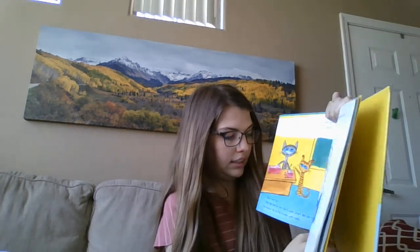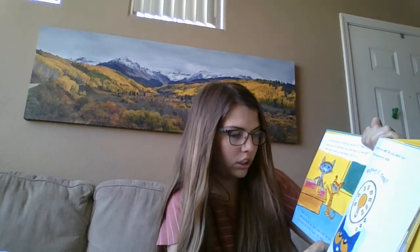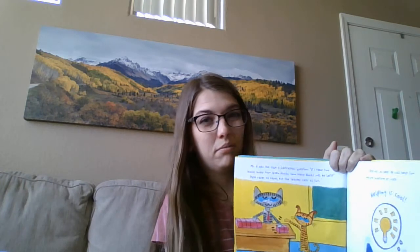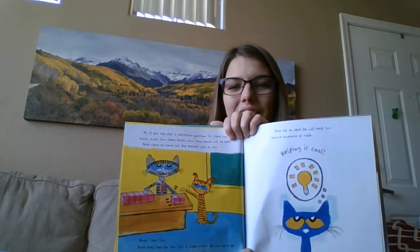Mr. G asks the class a subtraction question. If I take two blocks away from the seven blocks, how many blocks will be left? Pete raises his hand, but the teacher calls on Tom. Nine, says Tom. Pete feels bad for Tom. Tom is super smart. He can name all the dinosaurs. He just has trouble with math, because seven minus two is not nine. Pete has an idea. He will help Tom become awesome at math. Helping is cool.